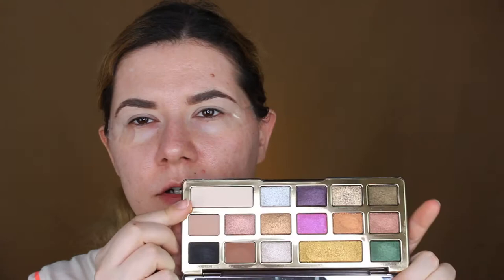I already have my eyeshadow primer on and some powder over it just to set everything. So I am going to go into this shade first, this shade all over my eyelid.